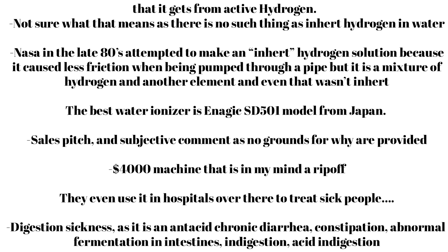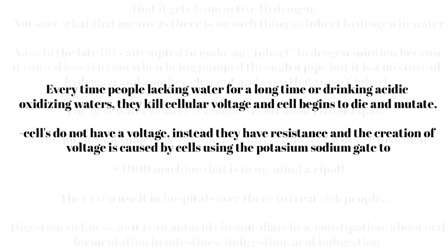That's what they use it for. They use it as an antacid, not as a cancer curing thing, which is what the entire video that he posted this comment on was talking about. But yeah, it's being used to treat sick people, digestion sickness, not cancer. So I want to get that straight. That is true, but it's not in the same way.